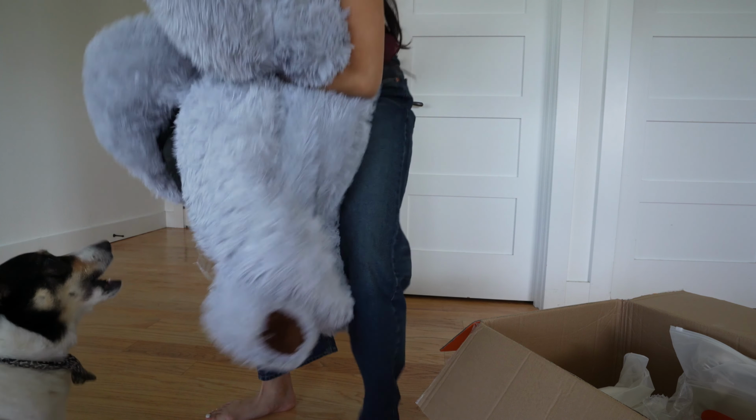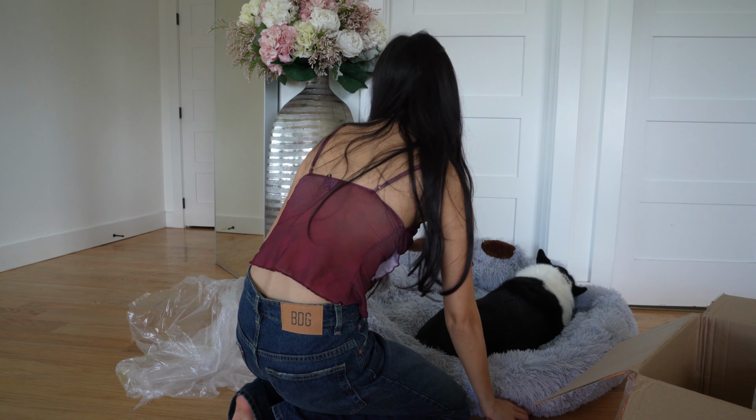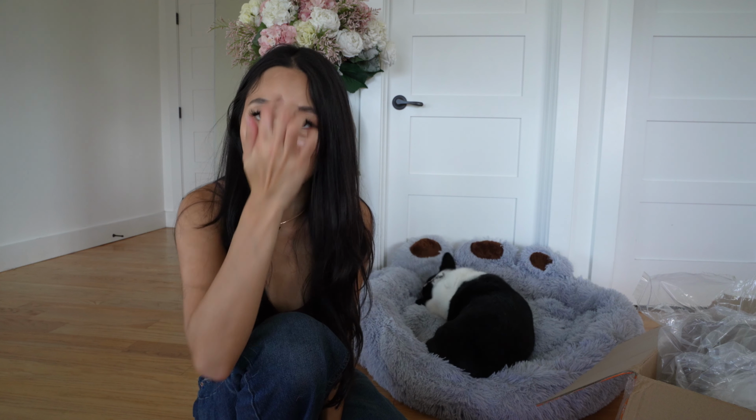Guys, I can't. Hey, don't bite it yet. Your dog bed, lay down. So big. He loves it already. It is so spacious and big for him. It's actually bigger than his bed now.